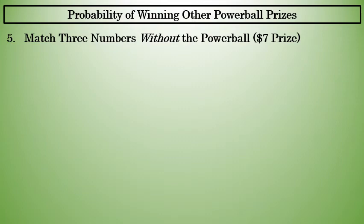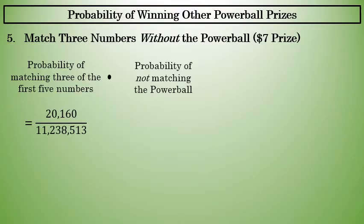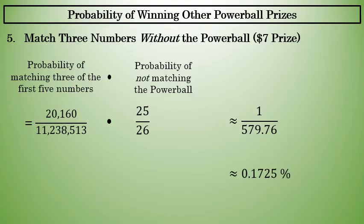We already did the majority of the mathematics to find the probability of matching 3 numbers without the Powerball. This probability can be found by multiplying the probability of matching 3 of the first 5 numbers, which we just found to be 20,160 out of 11,238,513, times the probability of not matching the Powerball. There are 25 out of 26 ways to not match the Powerball. Multiplying and simplifying these two probabilities yields 1 in 579.76. This is a 0.1725% chance of winning. To summarize, you have about a 1 in 580 shot at matching 3 numbers without the Powerball and winning this $7 prize.